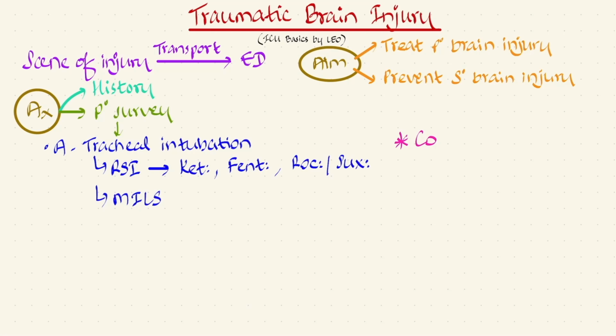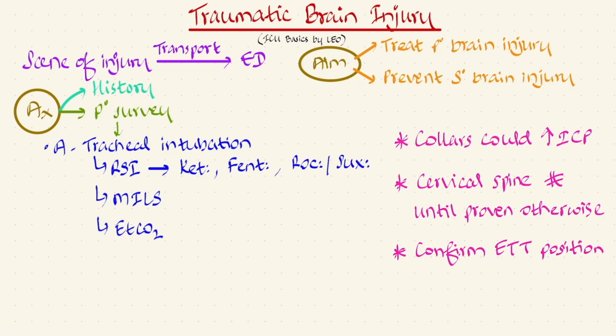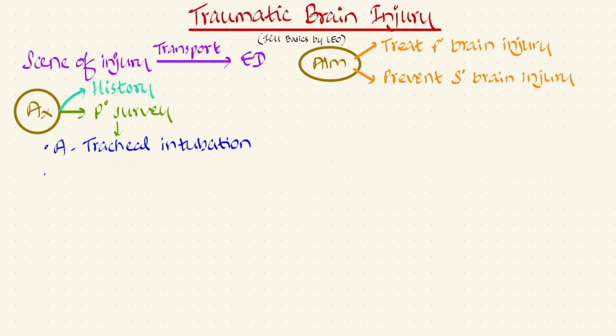However, bear in mind that hard rigid collars could increase intracranial pressure, so we need to be really cautious in patients with traumatic brain injury. We should assume all patients with head injuries have cervical spine fractures and treat them accordingly until such fractures can be ruled out radiographically. After intubation, early use of capnography is strongly encouraged to confirm the trachea tube is in the right position and to keep an eye on the end-tidal CO2. When the tube is confirmed in the trachea, we can start to optimize the ventilation and oxygenation. All patients with traumatic brain injury should be given high-flow oxygen, and if they're not intubated, we should provide oxygen via face mask.